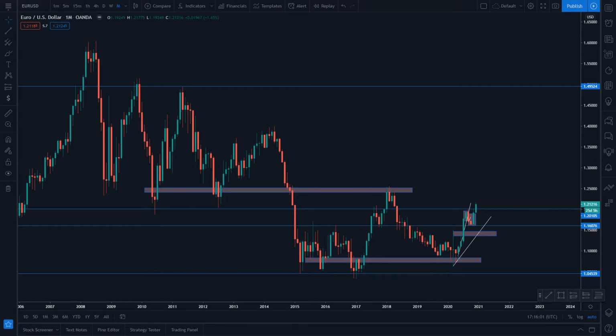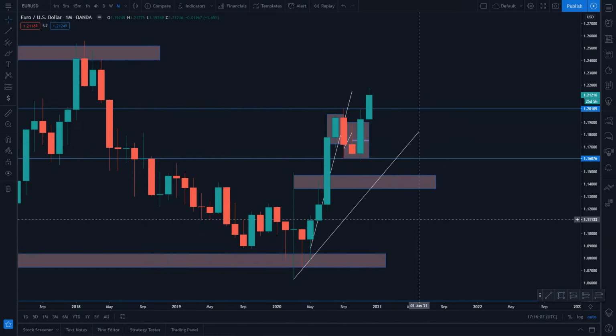We're going to start with the monthly charts. Since the last time I did a video, the monthly candles did close for the month of November. As you can see, a bullish candle, a Morningstar, did form and has followed through so far in the month of December. So looking very bullish.